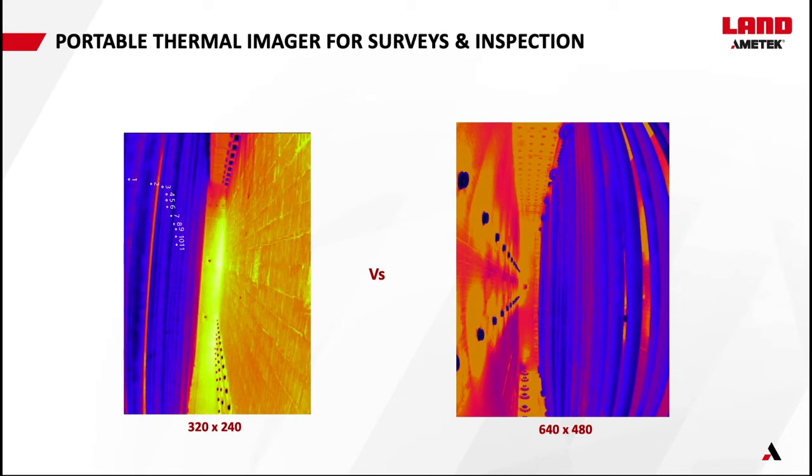As we've developed the range, we've increased the resolution of the cameras. In the petrochemical space, we typically use the 640 by 480 pixel resolution cameras, NIR and MWIR. And you can see the difference in pixel resolution between a 320 by 240. These are both with a wide angle lens. We can also offer a narrower angle lens, which will give you better resolution further away from the camera. Again, you'll select those lens types based on the design of the fired heater.